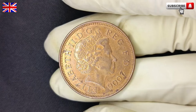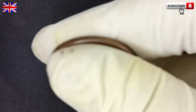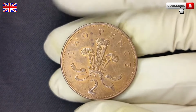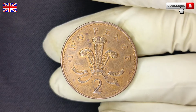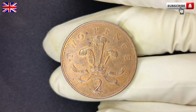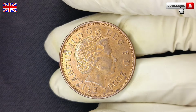For the United Kingdom, the 2006 2p serves as a quiet reminder of a time when small denominations still mattered in everyday life. Before contactless payments and digital wallets, these coins passed through countless hands, witnessed millions of transactions, and were part of the nation's daily rhythm. But among the many, a chosen few rose to the top, not through any grand design, but through a serendipitous combination of rarity, preservation, and discovery.